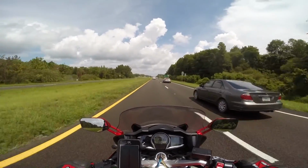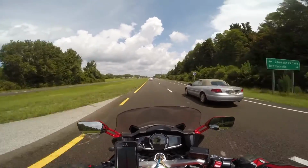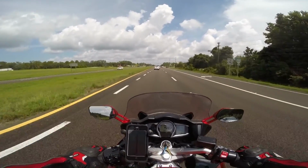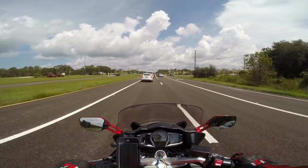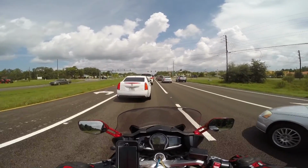An inline 4, which is what this is, just like a 4-cylinder in a car, typically has higher frequency vibrations, like a buzz as it's described, in the higher RPMs. And in this case, I was only doing like 8,000 or so, so that's not super high, but you can feel it in the handlebars, and the closer you get to the ends, the more you feel it.